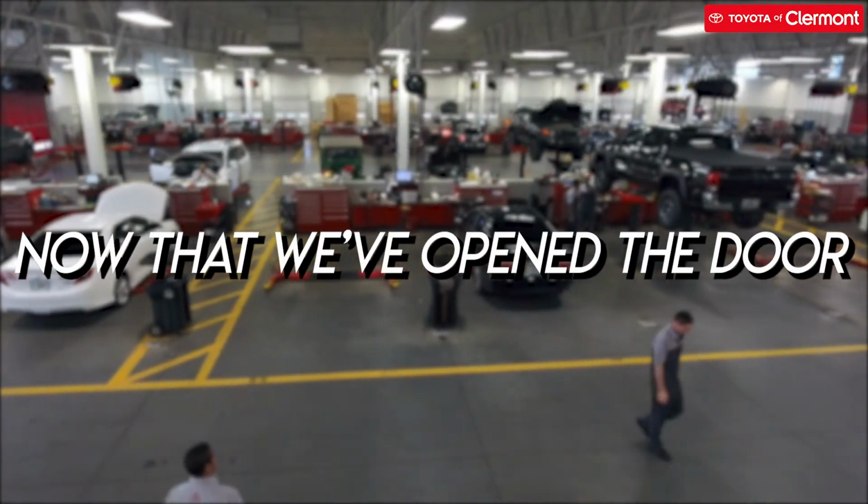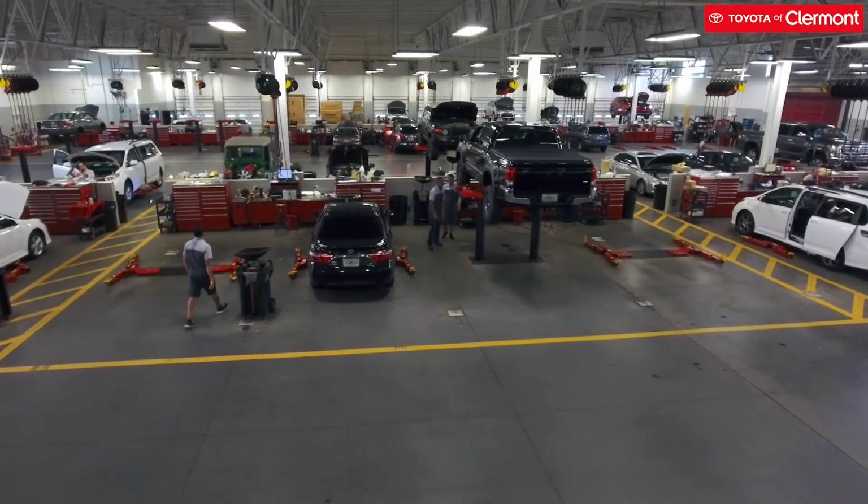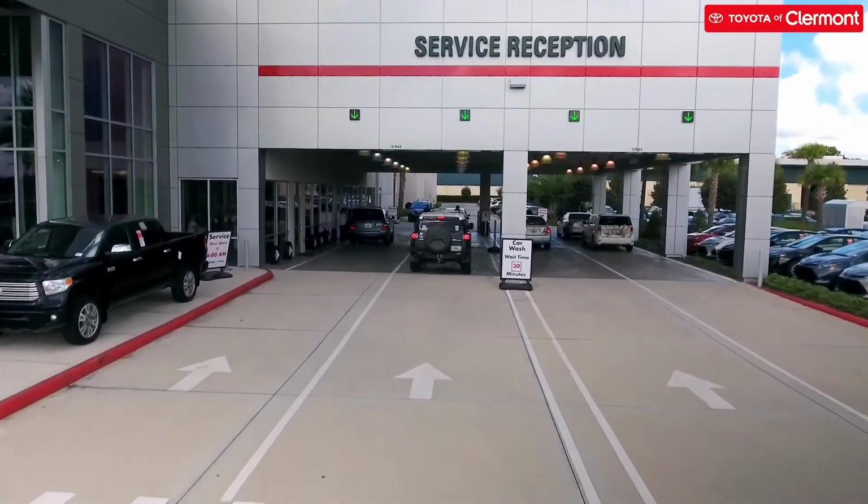Now that we've opened the door to the service department, don't be shy. Stop by if your car needs to get serviced. Our expert staff at Toyota of Clermont is here to help you out.